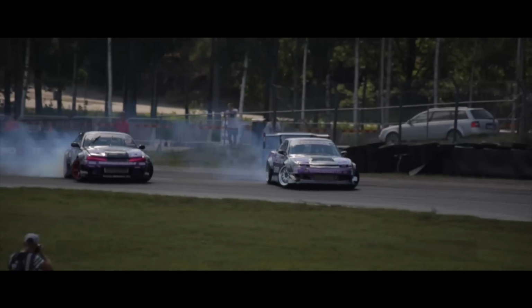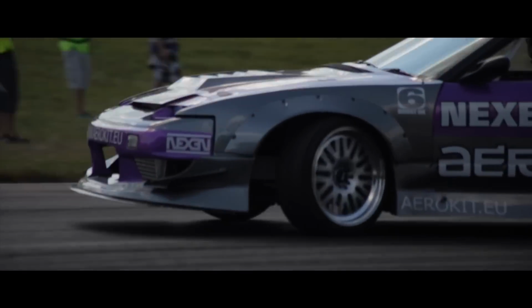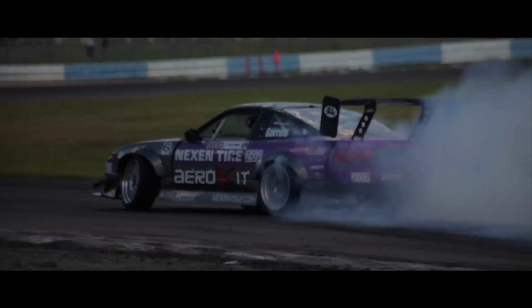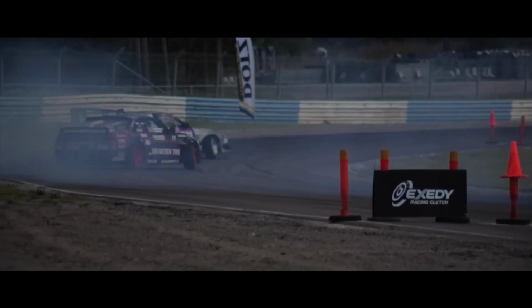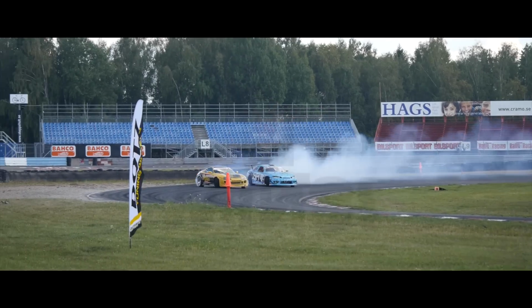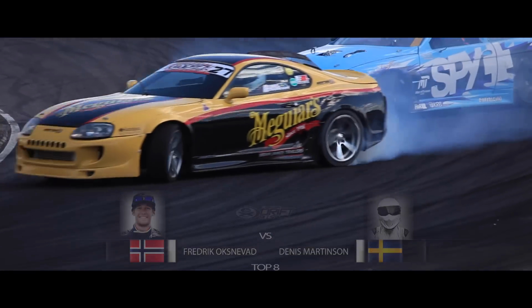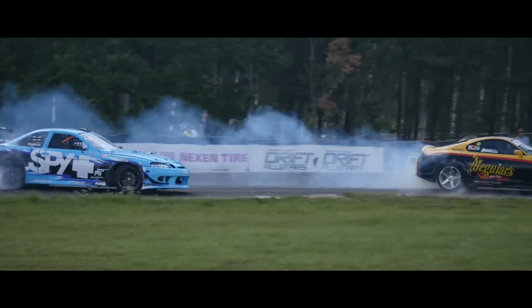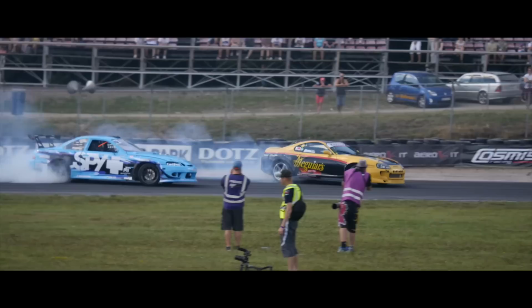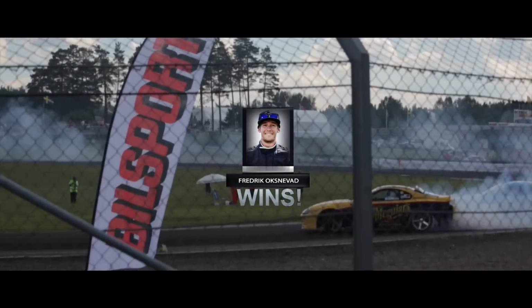The next entire Europe battle between Irish drivers Colfer and Shanahan was the next Grade 8 battle. After one more time and a close battle, Colfer would have a straight in the final bend, giving Shanahan the win. Dennis Martinsson would battle Fredrik Oksnevad in a Sweden versus Norway battle of Scandinavia. Oksnevad would really push hard in his chase run and show great aggression, giving him the advantage and putting him through to the final 4.